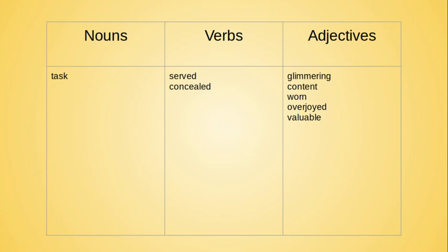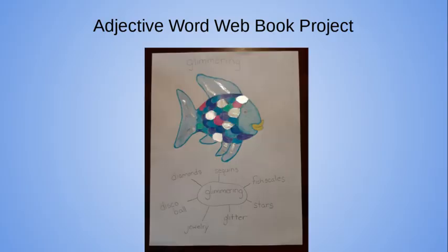For your weekly project this week, we are going to use those adjectives to create posters. I'm going to show you an example of one now. Using the word glimmering, I thought of all the different things that are great examples of things that are glimmering. Fish scales, stars, glitter, jewelry, a disco ball, diamonds, and sequins. And then I chose one of them to draw a picture of. And I put the vocab word at the top of my poster.